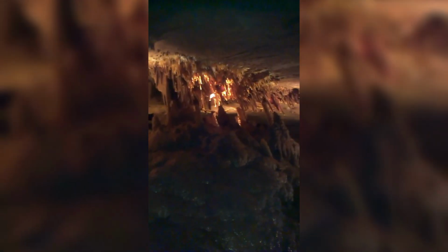That looks like pig ears. Pig ears. Oh, you're doing such a good job.